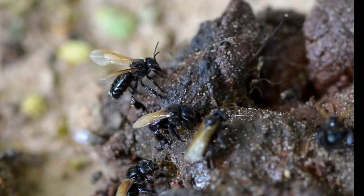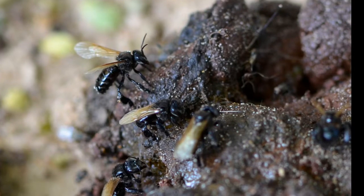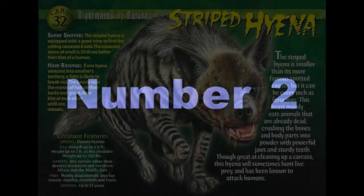regurgitate into a liquid form the same way other bees make honey, filling their egg chambers with a thick, sticky slurry of rotten flesh.